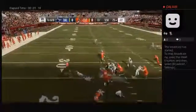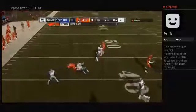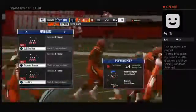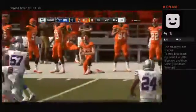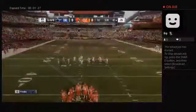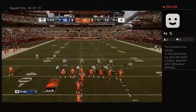First carry for Nick Chubb. And they get him down, but not before he takes it across the 40-yard line. That play going for 16 yards to start the drive. First down. Well, one unit I know you want to watch is that offensive line. If they keep clearing holes like that, it could be a long night defensively.